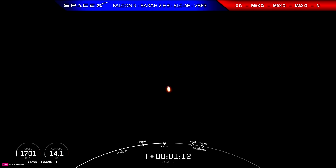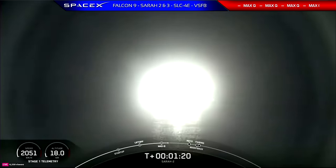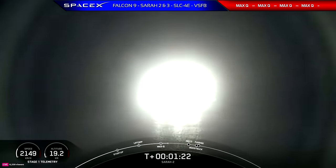Next up, we have six events coming up in quick succession. That will be MECO, stage separation, stage one flip, SES-1, the boost back burn on the first stage starting up, as well as fairing deployment. MVAC kill has started.